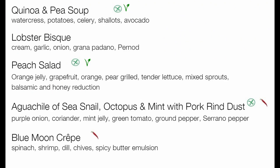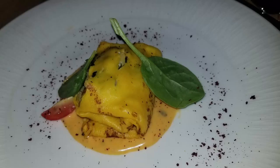And this is the appetizer menu. We only chose one because we were eating at multiple restaurants every day. We chose the Blue Moon Crepe. You'll see a picture of it coming up in a minute. But lots of different kinds of appetizers available and starters. This was the crepe. You can see it's nice and small. My wife and I both thought it was very tasty and enjoyed it quite a bit.